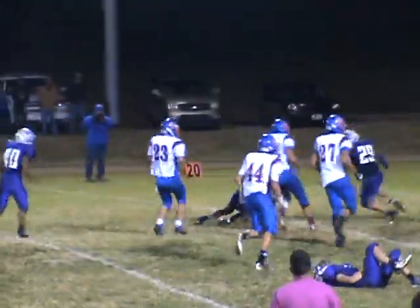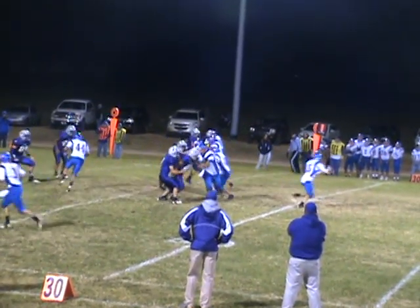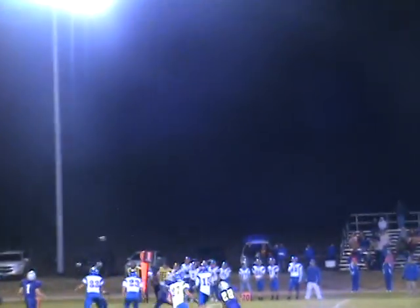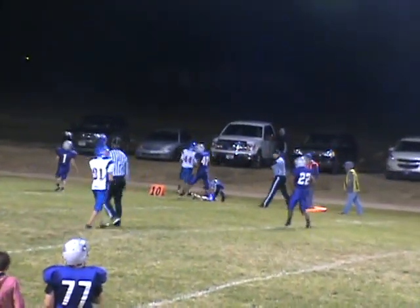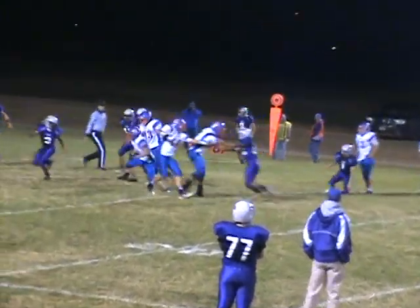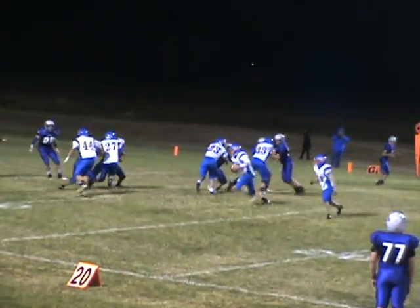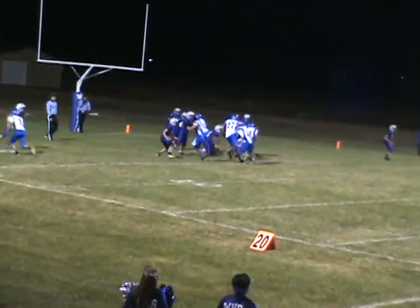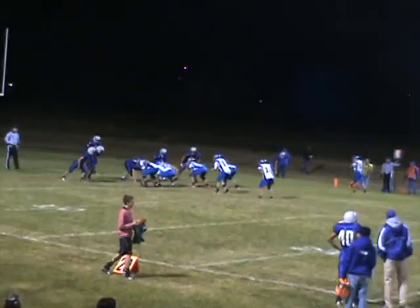Well, it's hit by number 21, but he's caught in there by. Quarterback keeps the ball. Passes to number 44, goes out of bounds. Quarterback hands it off. And tackle. Quarterback keeps the ball, goes over the left hand. Ball is carried by number 21. It goes in for the touchdown.